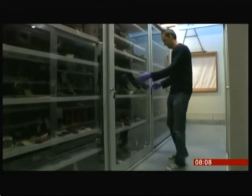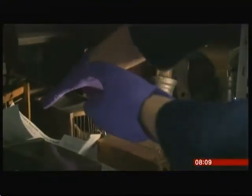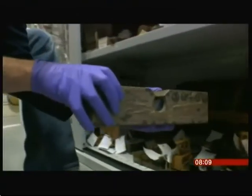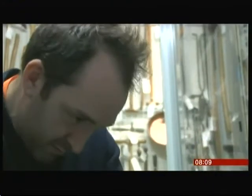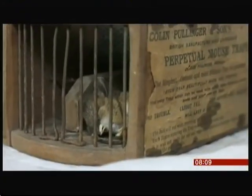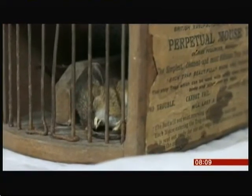It was certainly not a narrow squeak for one unfortunate museum visitor who underestimated Victorian engineering. I was here in the stores and I was getting out some objects for an event called Animals at Reading, and I wasn't expecting to get out any animals. And when I opened the cabinet in the stores, I'd noticed that there was a mouse in one of them.